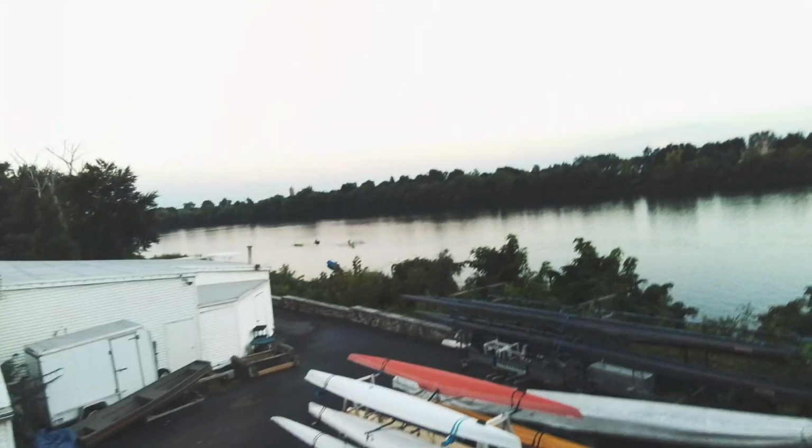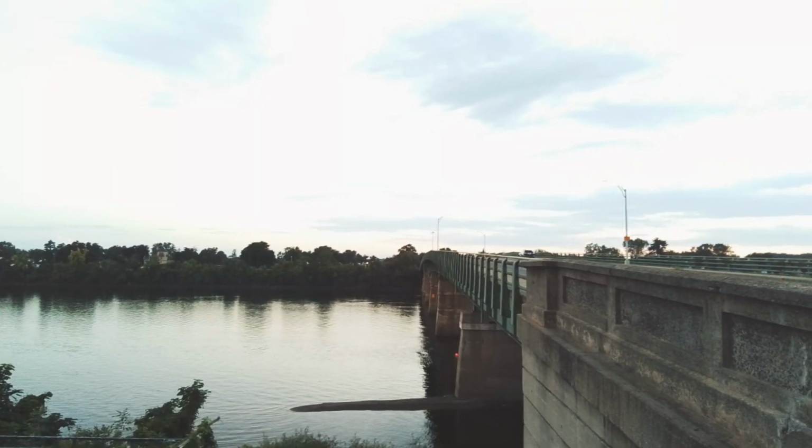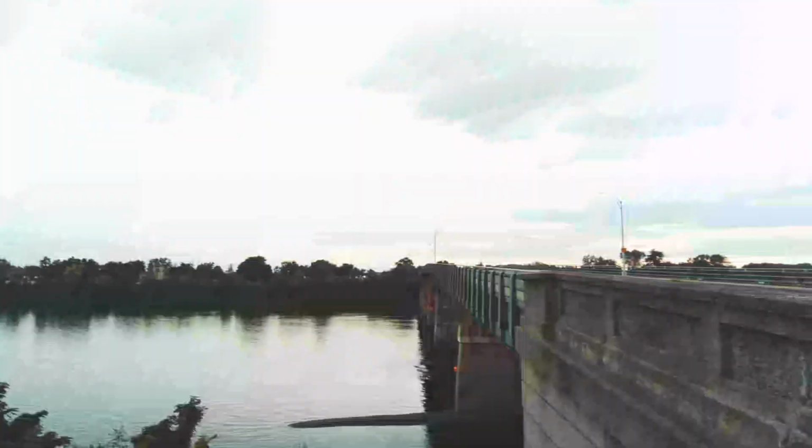And these columns look to be made out of granite. Okay, and there's put-ins over here where you can see down into the kayak section. And you can see under the bridge here, it looks to be 1, 2, 3, 4, 5, 6 supports under there, and it looks to be a span bridge, middle span bridge.